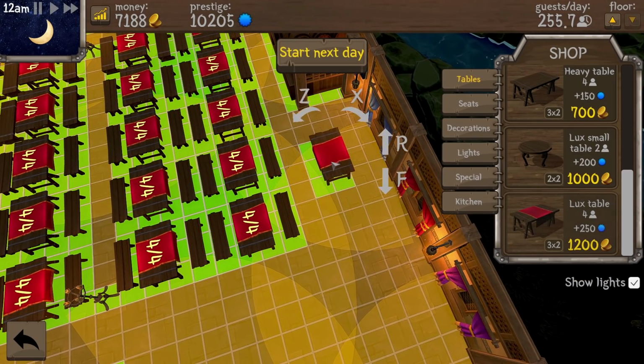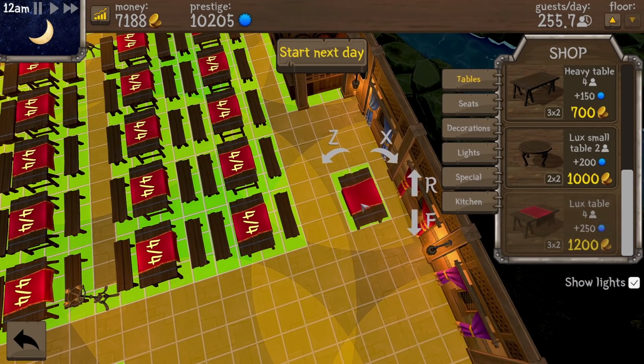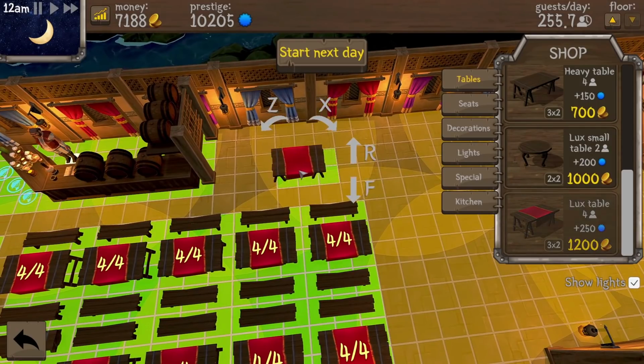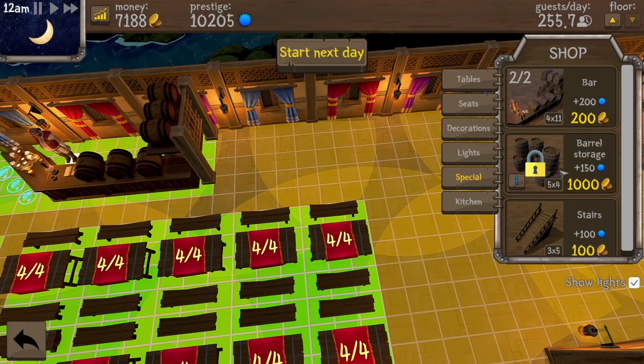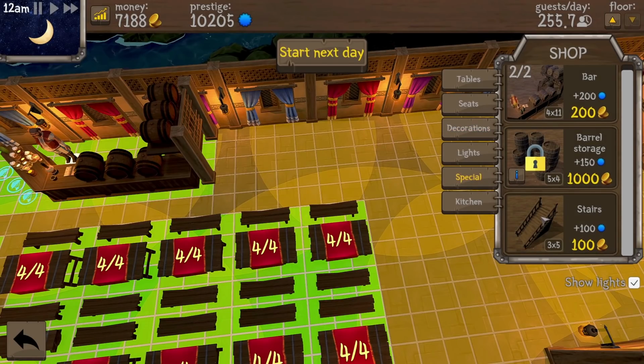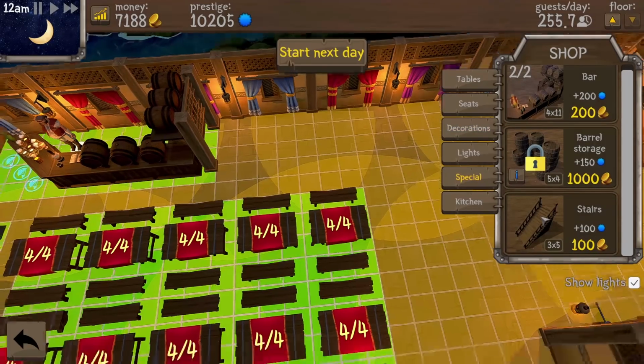I think over here we should have some sort of feature. I think that space would be best reserved for some sort of fancy thing, some sort of decorative shenanigans going on. I don't quite know what we can have. I mean, special... Oh, that's all bars and stairs. Oh, yeah, we're going to need stairs. Oh, yes, that's a very good point.